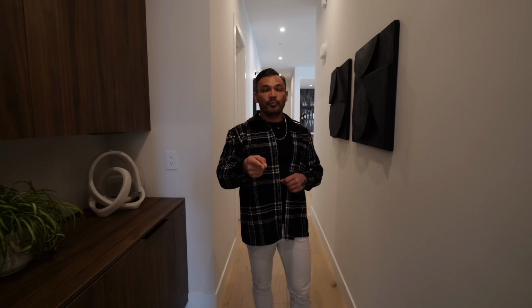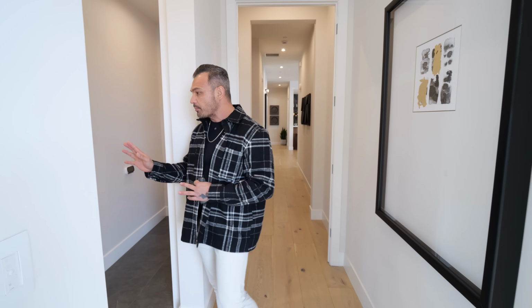Now, one thing I do want to point out, when it does come to low voltage, you do have the option to do the boosters. Now I'm talking about for the internet. So picking up the signal, as large as this home is, you want to make sure you have the signals. Now let's get into the primary.